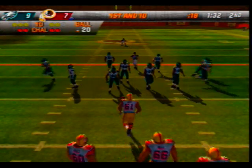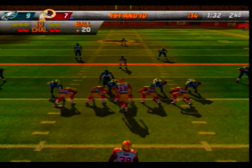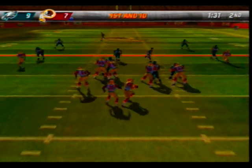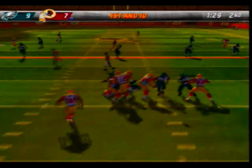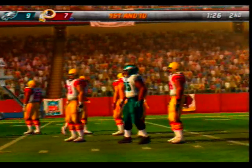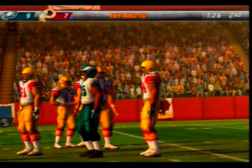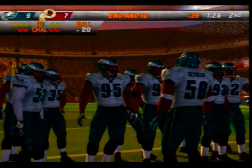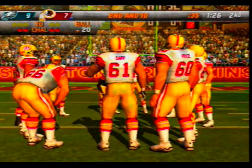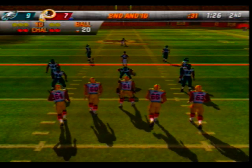First and 10. Ball on the 20-yard line. Yeah, let's go, baby. Let's go now. With two extra defensive backs, the defense is in the dime. Throws it. Incomplete. Good push by the defensive line, forcing the incomplete pass. He hung in there, but he didn't really have the time that he needed to make the play. The quarterback has to know who his outlet guy is and get the ball to him when he feels that pressure coming.